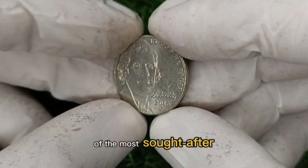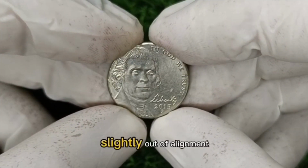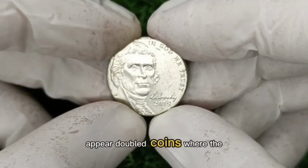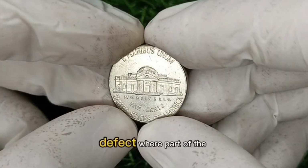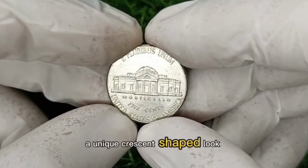Some of the most sought-after errors include the double die, which occurs when the coin is struck twice slightly out of alignment, causing letters or numbers to appear doubled. Coins where the design is shifted or incomplete can command high prices. A manufacturing defect where part of the coin's edge is missing creates a unique crescent-shaped look.